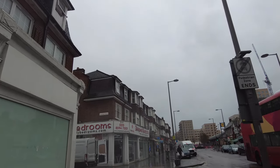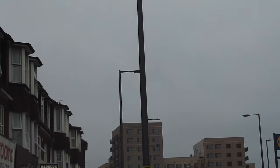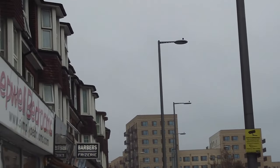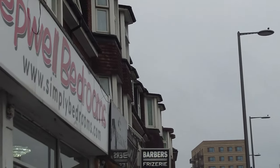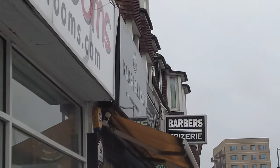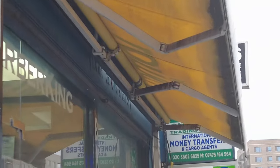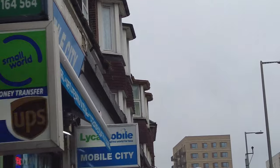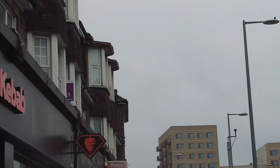So there's a lot of building development there. I'll just zoom in down the end there so you can see some flats that have been built. That used to be loads of high rises that went up to like 22 floors, on the old Gascoigne estate in Barking. I'm not 100% sure, but I believe the Gascoigne estate is named after Bamber Gascoigne, who is from Barking, who sadly passed away recently.